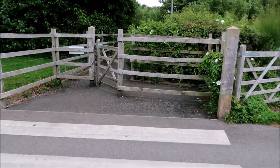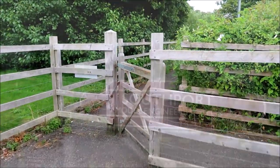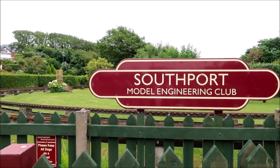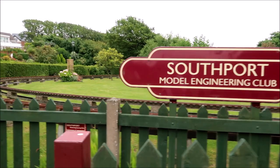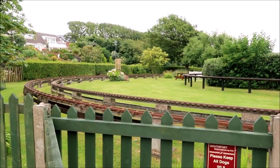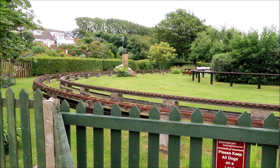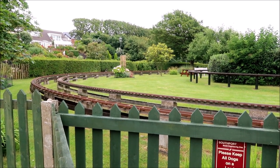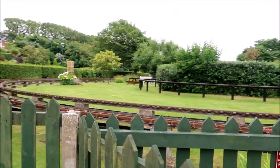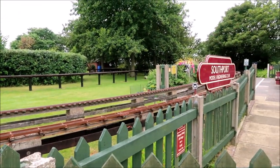Well, we're now going to go through the gate to Victoria Park and have a little look through there. Well, we've come into Victoria Park, and the first thing you spot is the Model Engineering Club, and there's a lovely model railway here, miniature railway, and lots of track. There's no activity here today, but you never know, there might be something later in the week. We'll keep an eye open for that.